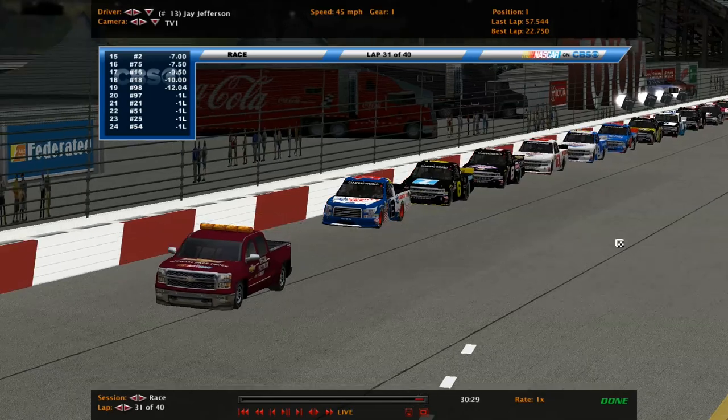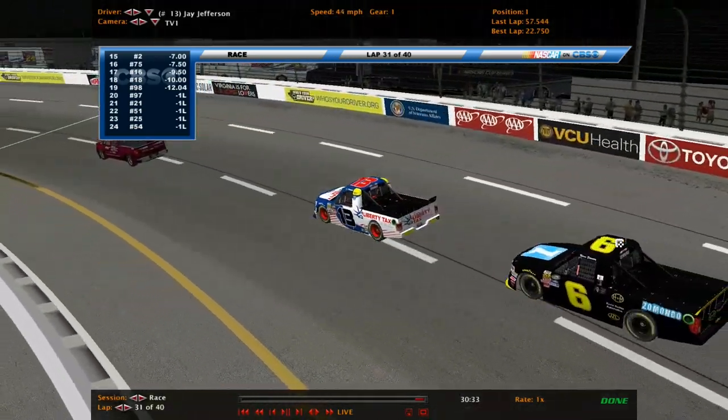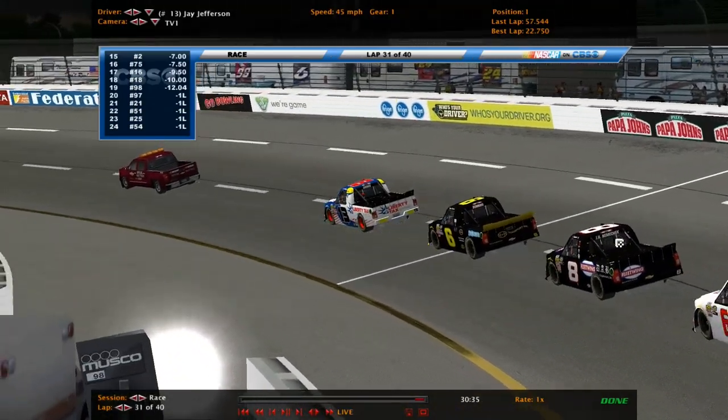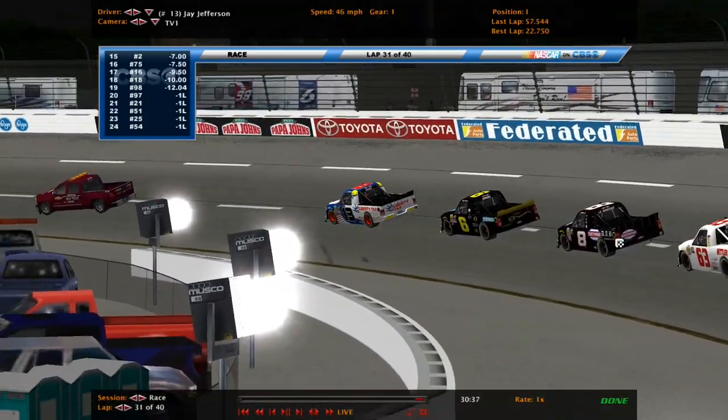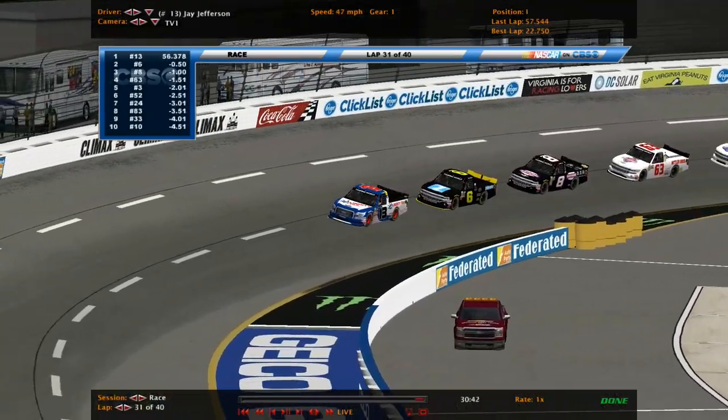Nine to go when they take the green. I believe this is our first truck race here at Richmond International, and something happened to Brad Cheston. He's now down a lap. He was second, and well, there he goes.